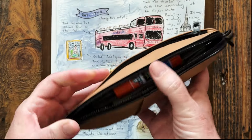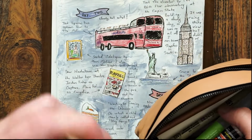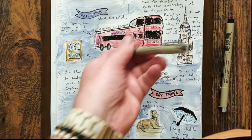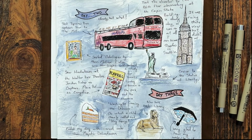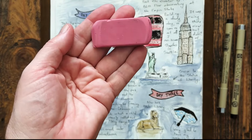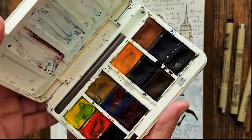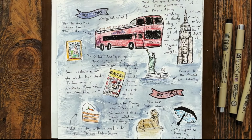By the way, the supplies that I brought with me on the trip were actually fairly minimal. I brought a few micron pens in different sizes, a pencil, an eraser, some colored pencils, and although I didn't bring my watercolors, I went in after I got home and added a watercolor background.